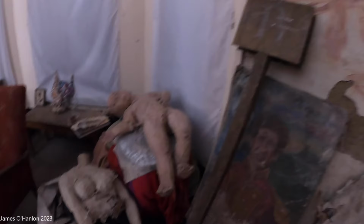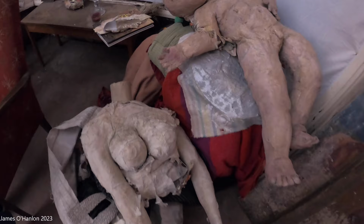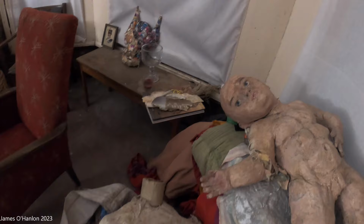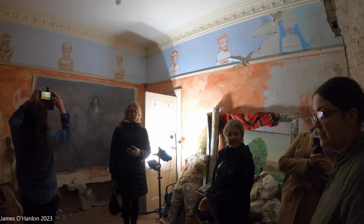But yeah, he wouldn't let anyone in here, really. The owners didn't maintain it, so there was water just kind of pouring through here. Quite a lot of the papier-mâché things got damaged and just got soaked. And he didn't have any heating here. He had portable heaters, but there's no central heating or anything. I don't remember if they worked or not.